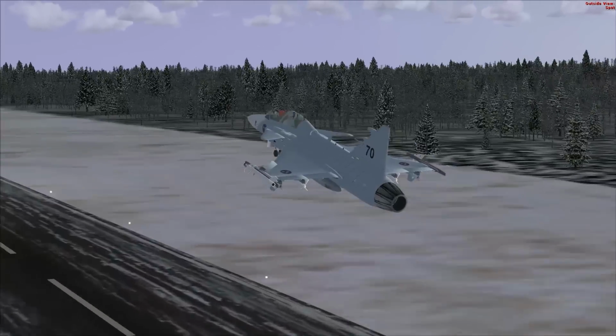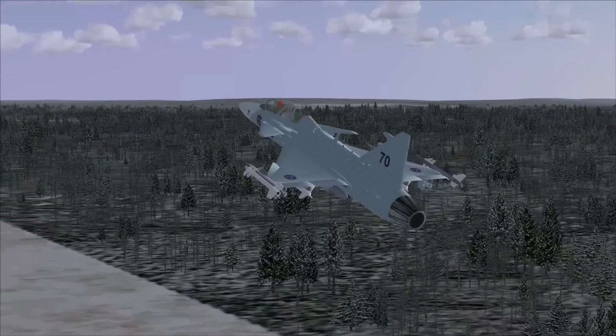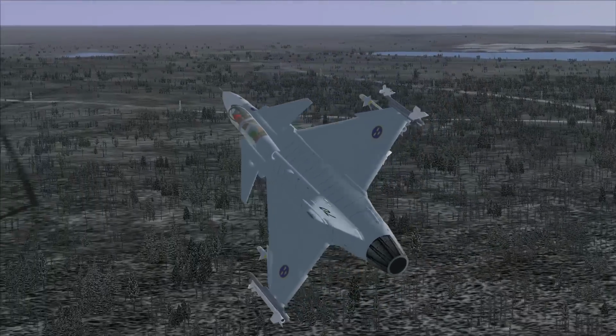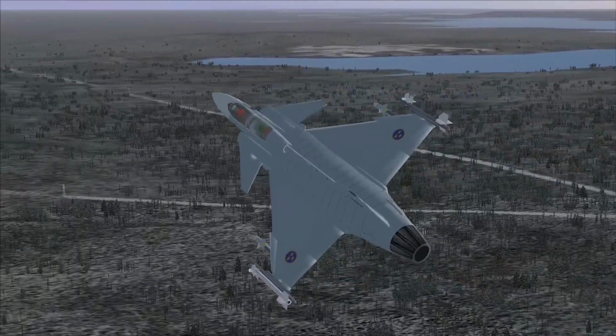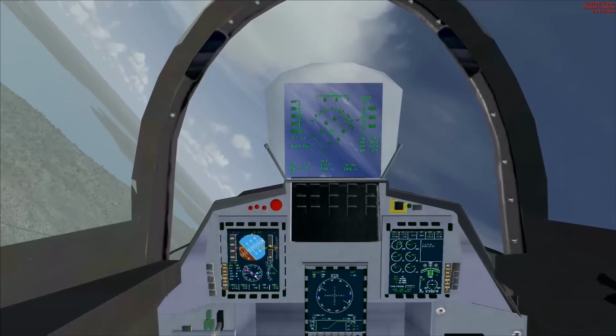Wow. Okay, retracting of the gears is very loud, but the jet itself is not. Wow, she's kind of sluggish compared to the Viggen that we've done. That's actually kind of surprising. I did not expect it to be quite that sluggish.